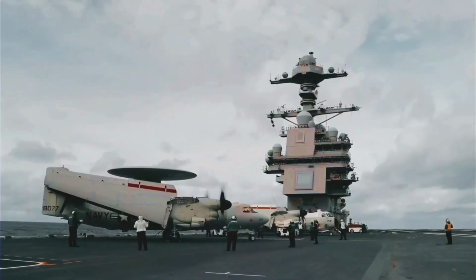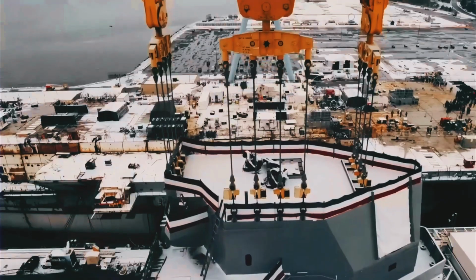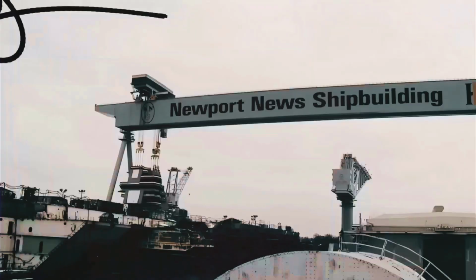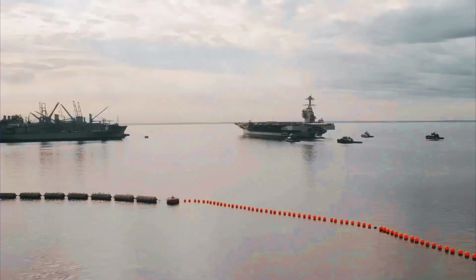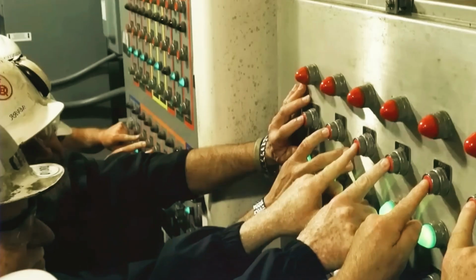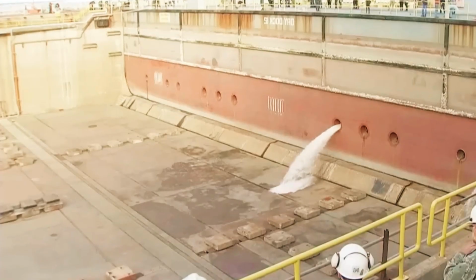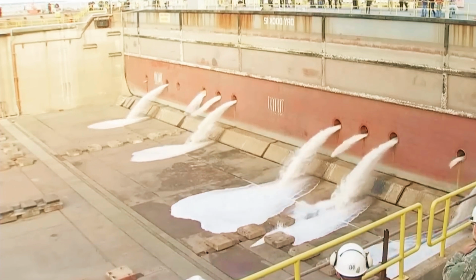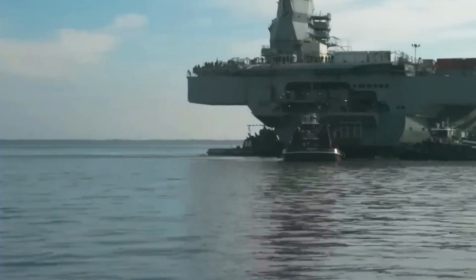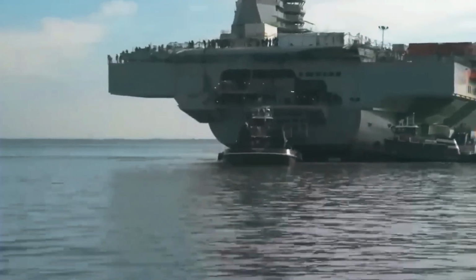The Ford-class carrier program is a true celebration of ingenuity, craftsmanship, and the commitment to freedom that defines the American spirit. From the moment 100 million gallons of water flood the dry dock to the day these floating giants set sail on their global mission, every step reveals the tireless dedication of thousands of men and women working behind the scenes to keep the United States safe. These ships carry not only aircraft and weaponry, but also the hopes and prayers of an entire nation.